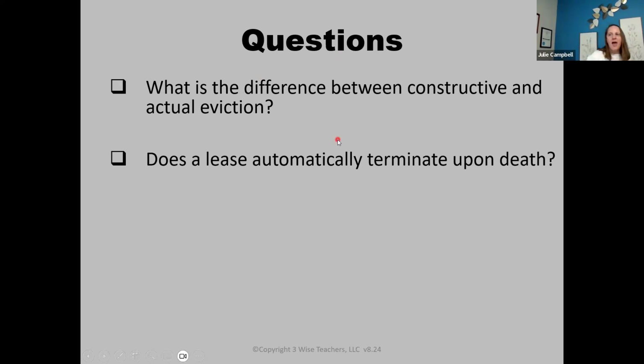Does the lease automatically terminate upon death of either party? And we're saying no, because remember, basic contract law, death is only an out when you're negotiating the offer. Once you're under contract, death is not an out. So the party's heirs are bound, and we could put something in there that would terminate the lease if a party dies. That's why we see that word automatic.